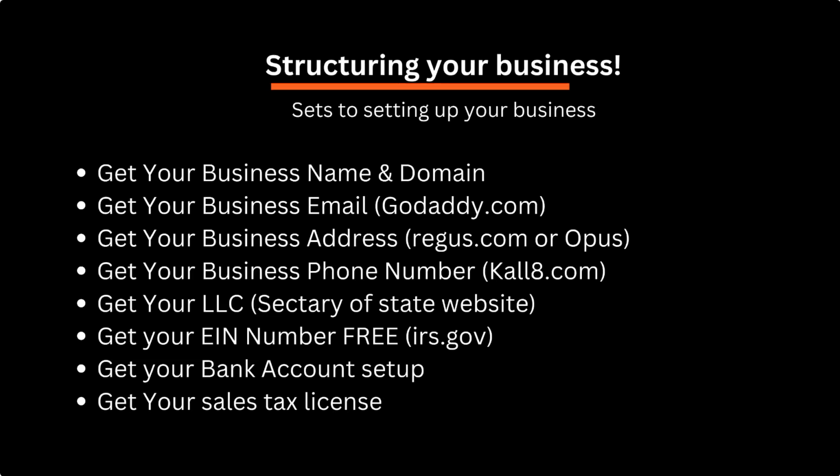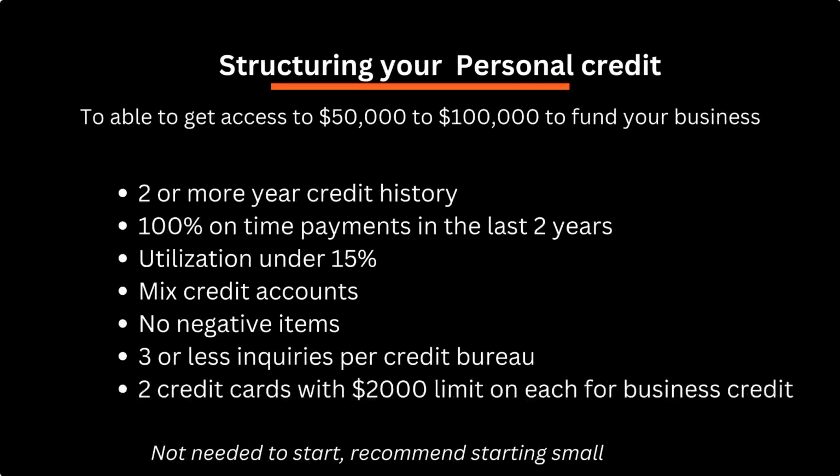And also, you want to make sure you get the right business entity. So you use an LLC, partnership, whatever entity you choose to go with. You could easily get that set up through your Secretary of State's website. All right. And the EIN number, you can get that completely free by going to irs.gov to register your EIN number, which you're going to need to open your bank account. All right. The sales tax ID, you don't necessarily need when you're just getting started, right? You could get that later on, so you don't have to get that up front.